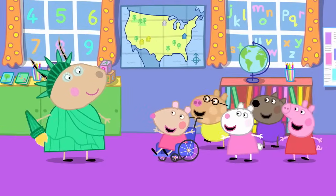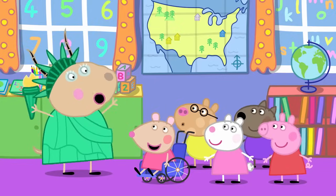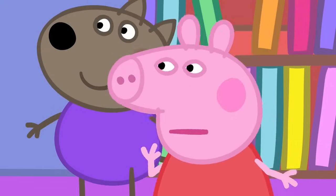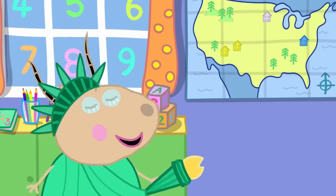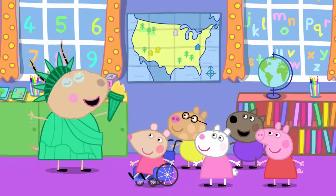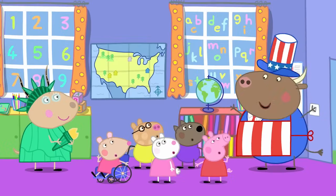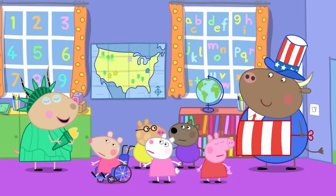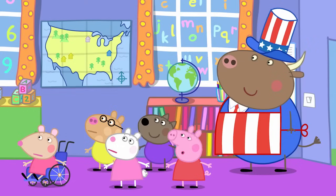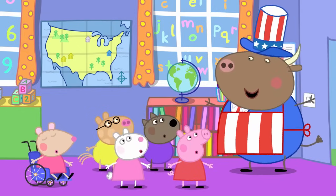Today, Peppa's playgroup is having a very special lesson. Today we're learning about the 4th of July, American Independence Day. What's Independence Day? Independence Day is a day when Americans celebrate all the things they love about their country. And we have a very special visitor. Happy Independence Day, everyone! Mr. Bull has just been on holiday in America and has agreed to share some of the things he loved there with us. Let's start with an American party called a cookout.